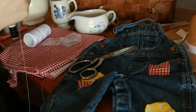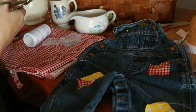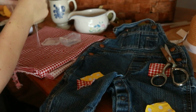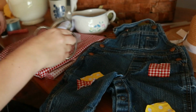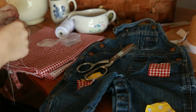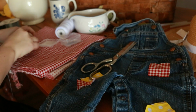I'm going to do an arm's length, which is usually what I do for quilting. So I'm just going to cut a bunch of thread roughly that length. I'm thinking about 4. This is denim, so it's thick fabric. There's what 3 looks like. I think I'm going to do 4.